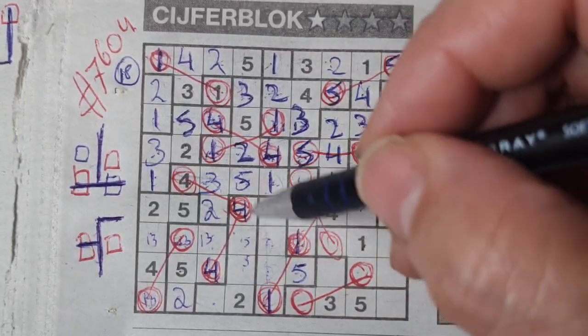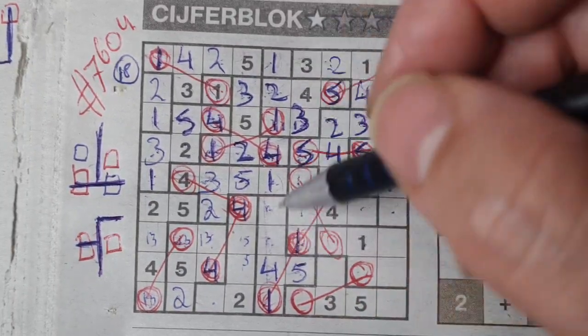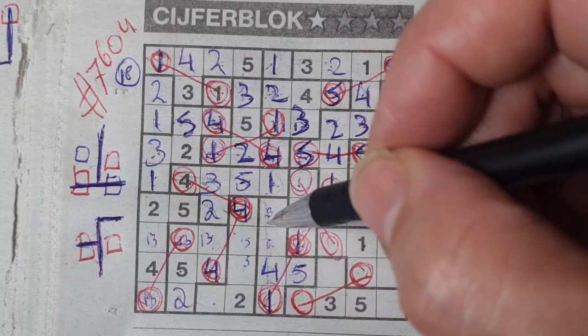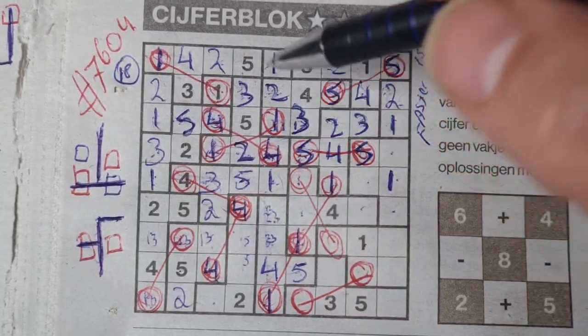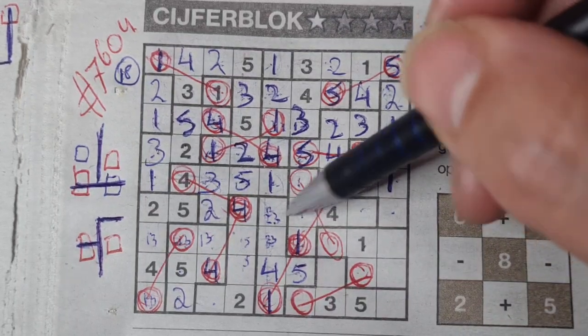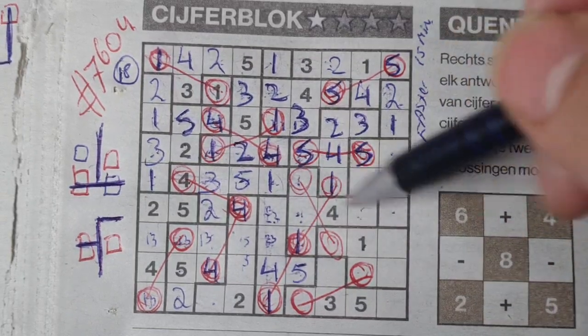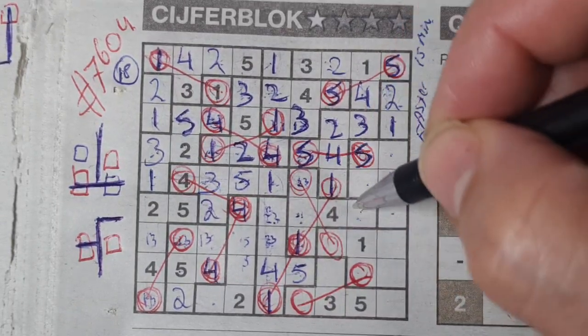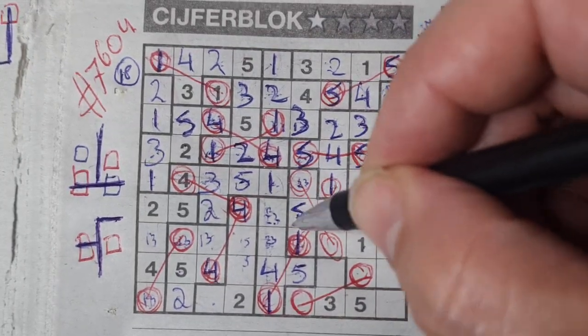These two boxes can be 4, so 1 box left for the 4 in this area. Should be here. 2 numbers left for numbers 2 and 3. Let me mark those 2 and 3, 2 and 3. That means that this box cannot be a 2 or a 3. We have a double 2 there, double 3 there. So 2 and 3 goes in those two boxes as a pair. So 1 digit left in this T-shaped area for number 5.